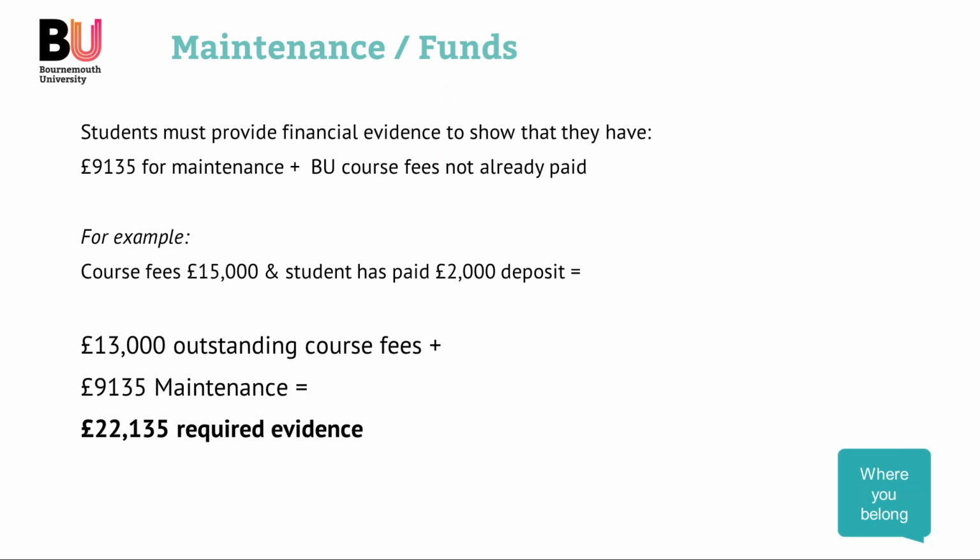So an example for how much money your students will need to show in their bank account if they're using bank statements is that if the course fees for the university are £15,000, and when they make their visa application, the student has already paid their £2,000 deposit, the student has £13,000 outstanding course fees plus the £9,135 maintenance, so they will be required to show £22,135 in their bank statements or other financial evidence.